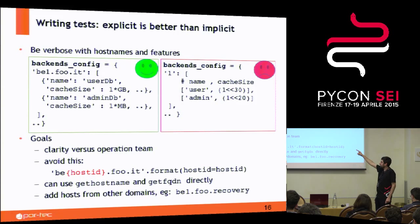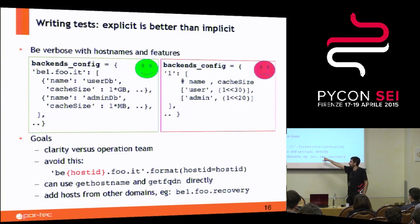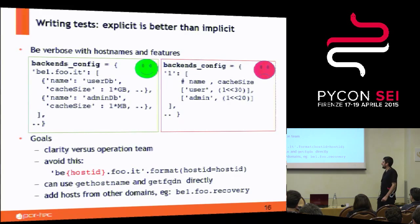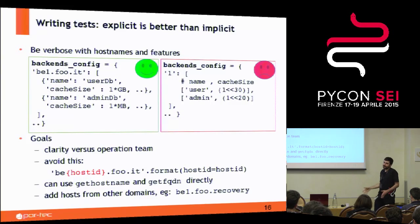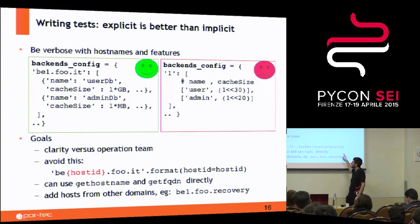So clarity versus the operation team. Don't pollute the code. Using this case, I can just use getFQDN on my host. And moreover, I can add hosts for other domains. If I add a disaster recovery, I just add a line like this in my topology, and I'm fine. If I don't, well, I'm troubled. I should rewrite all my tests and refactor everything just to add a single new domain, because probably I can just add another parameter. So I modify my function to be has_replica host, domain.